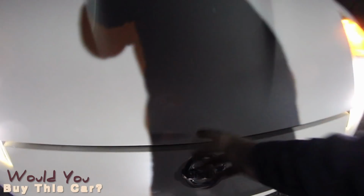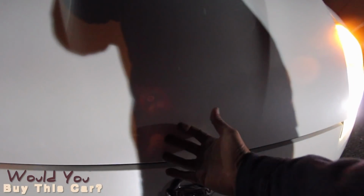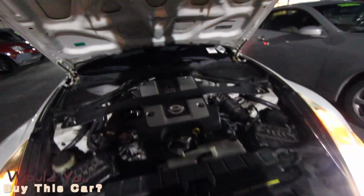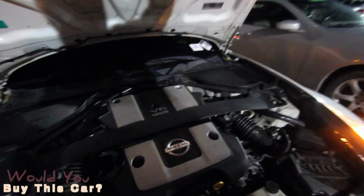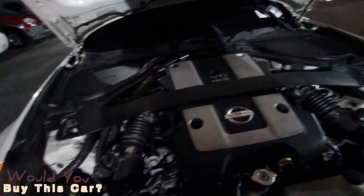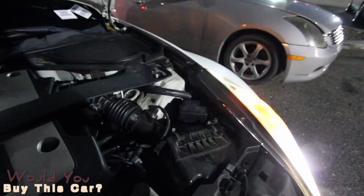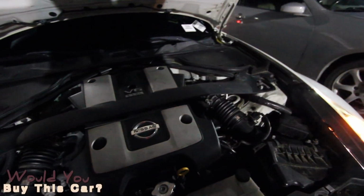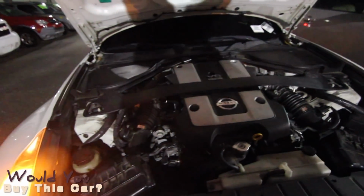Now, this hood here, I hit the latch. It should not be so hard to pop up like that. I mean, I really just had to manhandle that thing and pull it up. Let's go ahead and hit our buttons. Okay. There's your engine, the V6 VVEL. You know, got that big strut bar going across there. You got your air intake over here. You know, pretty clean under the hood of the 370Z with 200 plus thousand miles on it.